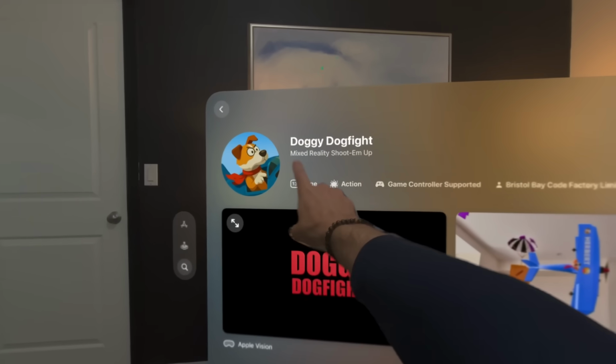All right, now let's talk about the latest apps and app updates for Vision Pro. First is Doggy Dogfight.